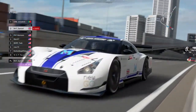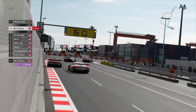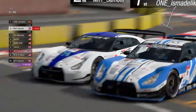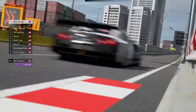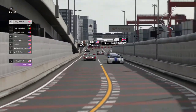Ismadelic pulling alongside and has position going into the triple right-hander, and they're up ahead by a nose here. Are they going to keep the position and go a little wide? Samuel anticipated them going a little wide, so Samuel goes inside of them, and Samuel's able to keep the position. Well done there. Good respectful racing by these two.